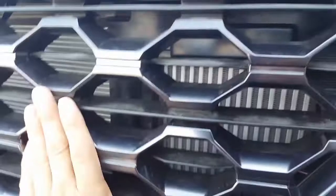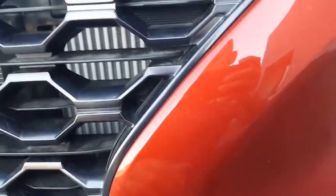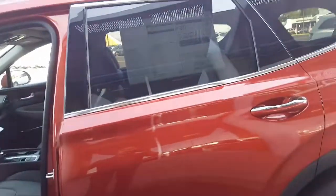They completely redid the engine stuff. As you can see, they have a different setup for the radiators and also the intercooler. So right here, first off, you're gonna see there's actually a mirror right there. This has 360, and not only 360, but it's also gonna show you where you're turning in a 360. It makes parallel parking almost too easy, right?